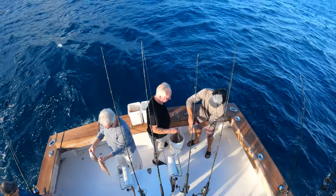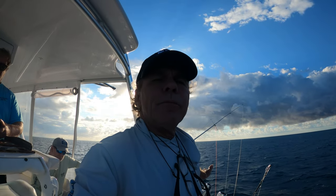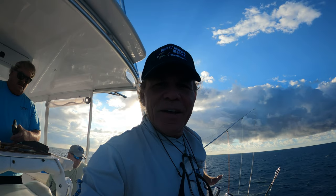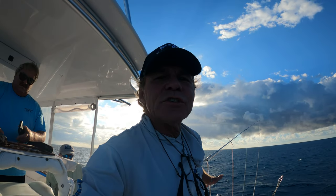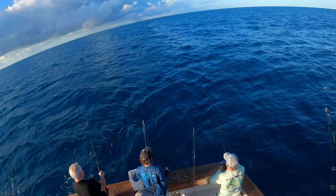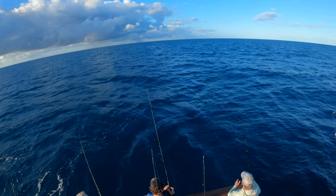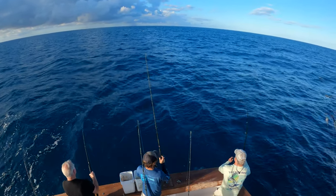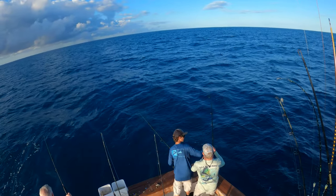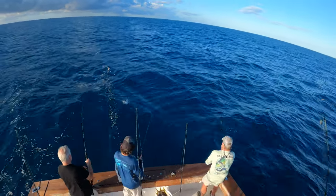Bucket's full. We've got a rigger out here. We're going to try to tap into some mackerel. The conditions are pretty steady. They're healthy and keeping the boat moving. So current's in our favor, good water, we're fishing. We're hooked up on our bottom rod. He's feeling drag. That's a big flag here, Billy.